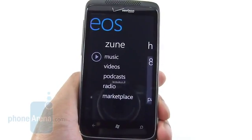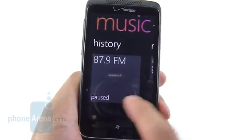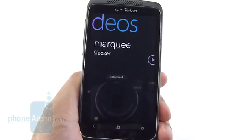The handset does a good job of playing high-definition videos, no slowdown or lag, and in terms of the audio quality with its speaker, it's pretty strong and has a good tone to it.